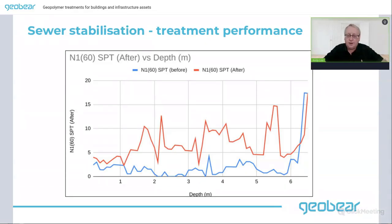And then again, to verify performance, we've got some before and after SPT values here. And these sort of show that the SPT before treatment was almost, some places it was at zeros. I mean, literally no strength at all. Probably averaging about 2, SPT of about 2, maybe 3 average, which is very loose soil. And after treatment, we were probably around about 8 on average, 7 or 8, which again, that's a significant improvement and enough to stabilize the structure.